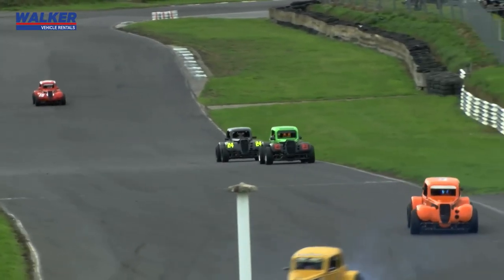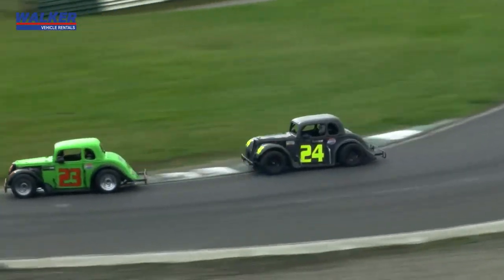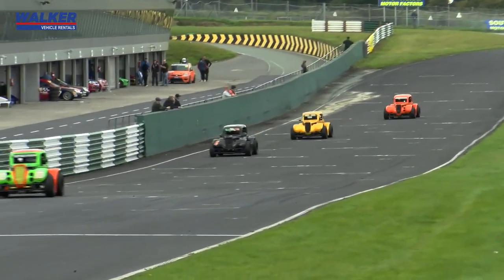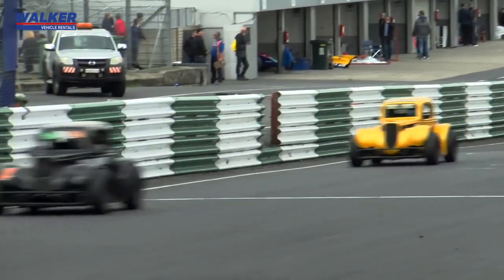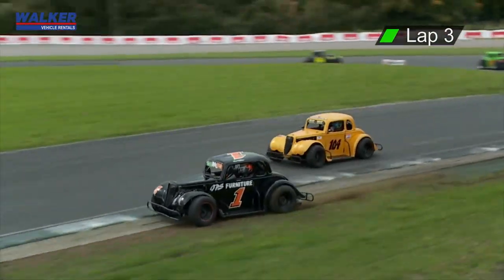24, Richardson, there getting all over the curbs on the exit again. In fact, 23 and 24, the two Richardsons having a go there, two new additions to the class this year. So that's Taylor in second, O'Brien in third, Holman in fourth, and Carney still there in fifth place in that lurid orange car. Onto lap three now, and sideways stuff again.